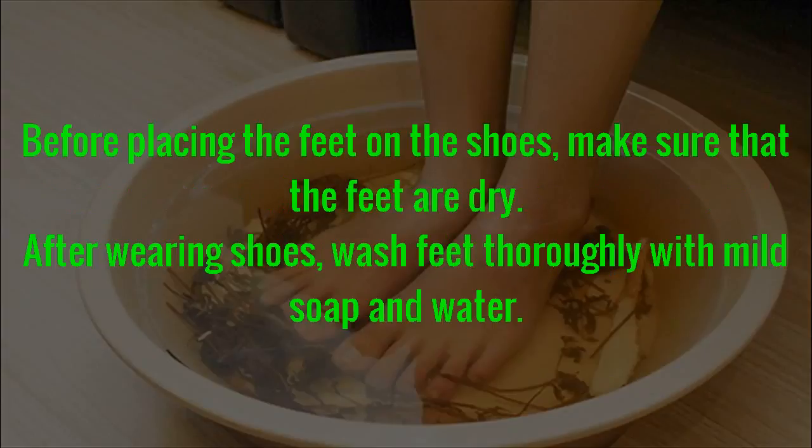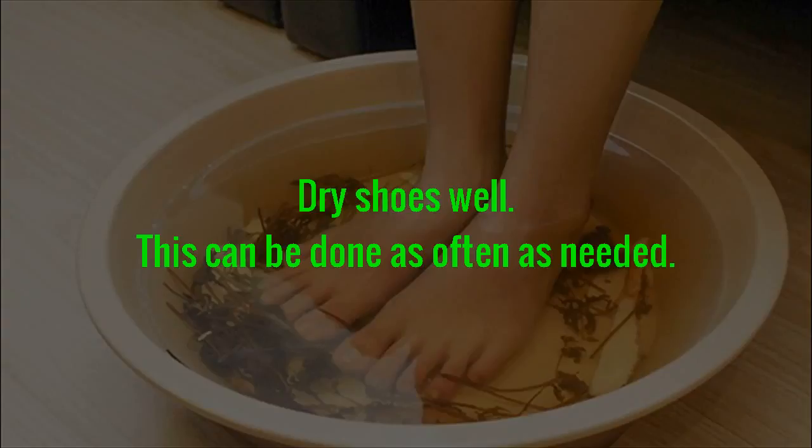Before placing the feet in the shoes, make sure that the feet are dry. After wearing shoes, wash feet thoroughly with mild soap and water. Dry shoes well. This can be done as often as needed.